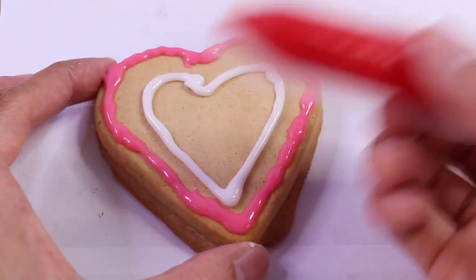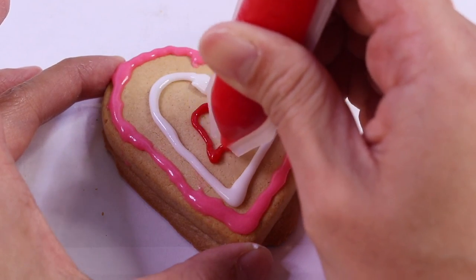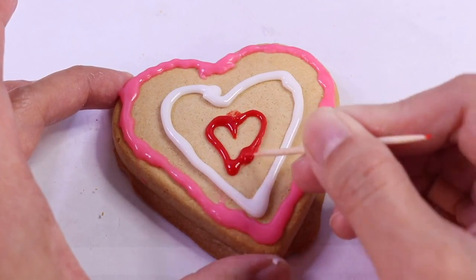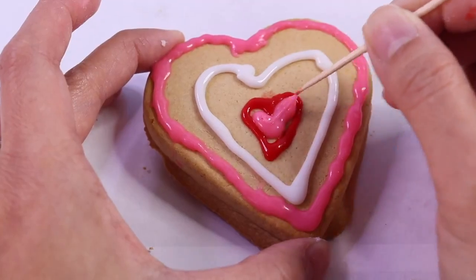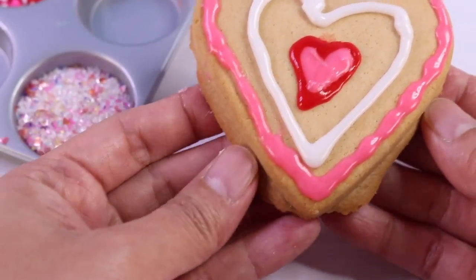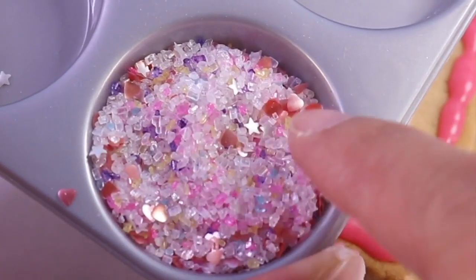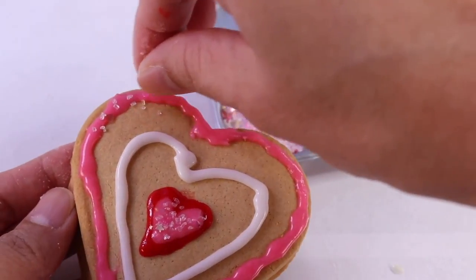Now we are going to get our red icing and we're going to make an even smaller heart. That doesn't look very good. Don't worry, we'll fix it. Then I'm going to fill that red heart with pink icing. Looks simple enough. Now I want to sprinkle the inside of that heart with these sugar sprinkles. Can you see the little hearts in here? Even has stars too. And we'll do the same for the pink icing.